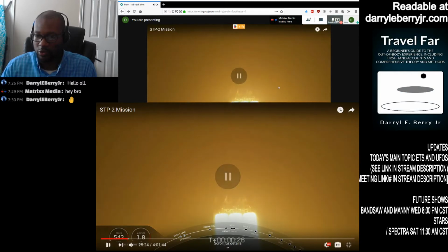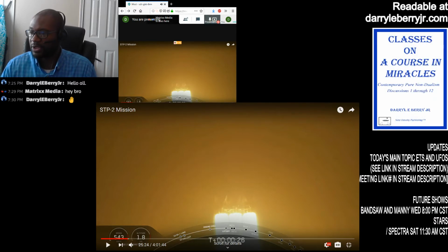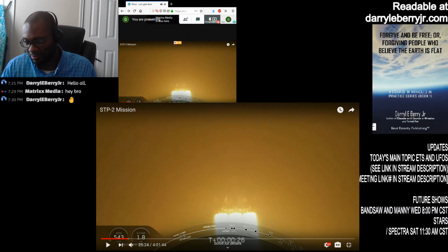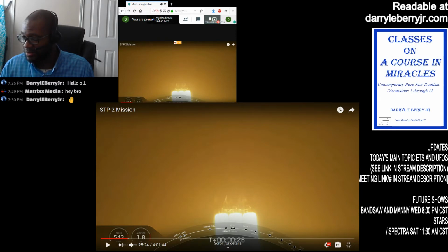See, each of the three rockets has, I believe, 824... Each of them has several different rockets at the bottom, so it's like a combination. It looks like it's just one rocket because the fire is all there, but if you look real close, there's a whole bunch of smaller rockets grouped up together, and they work in tandem with each other. So it's pretty cool. This thing could actually get to Mars if they decided to send it to Mars.